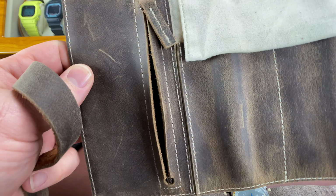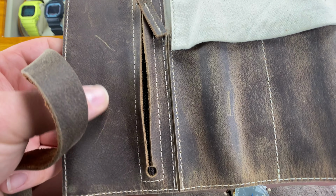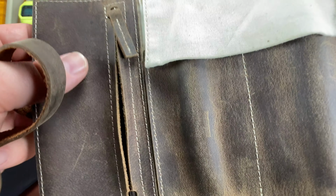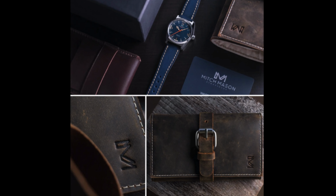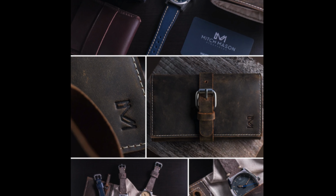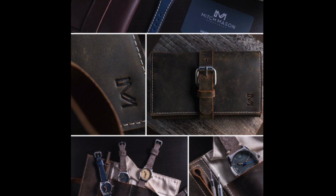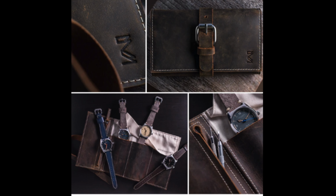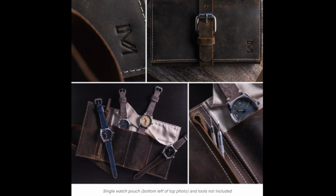You'll notice here it's got like a zip pouch. I don't know if that's in case you want to put some extra straps or something in there, because you can usually throw straps just in one of these pockets. But it's almost like a change purse, if you know what I mean. So I don't know what you put in there, maybe spring bars, little packets. But yeah, you've got three pockets here, so that works well. I'd probably put a little cleaner conditioner on that, soften it up a little bit.